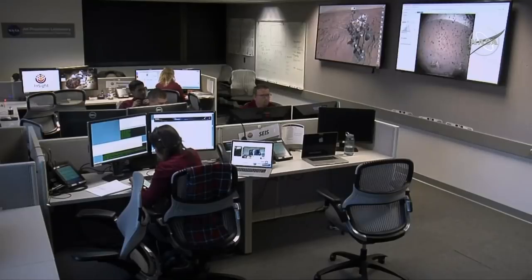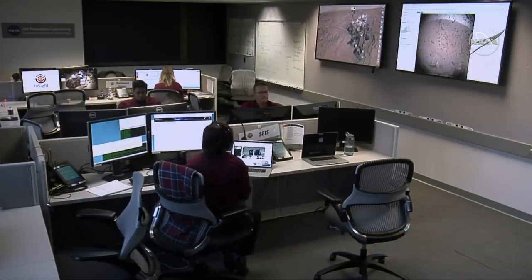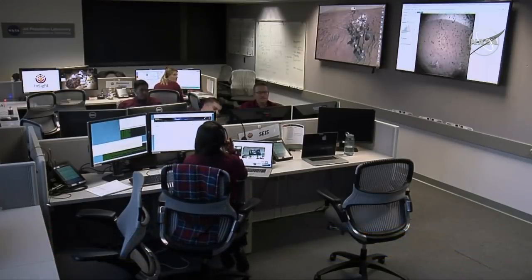Congratulations. Thanks so much. Now that InSight is on Mars, it needs some changes. InSight is no longer cruising to Mars, so the team no longer needs the cruise mission support area. In a little while, the team will hand over operations to a new group sitting in another JPL control room. This is the surface mission support area. It's in another building here at JPL. This is where the team will be operating InSight from here on.